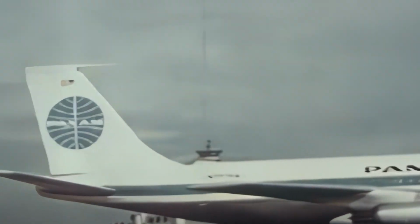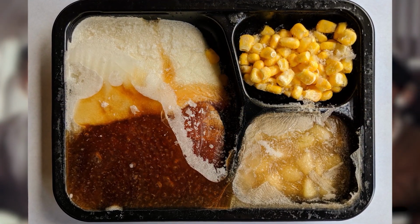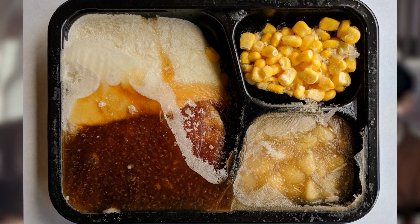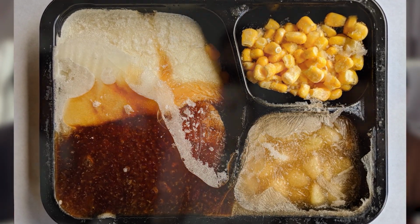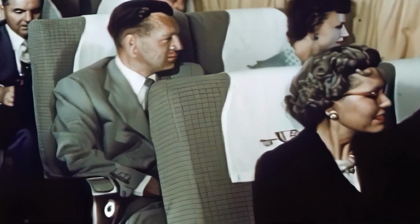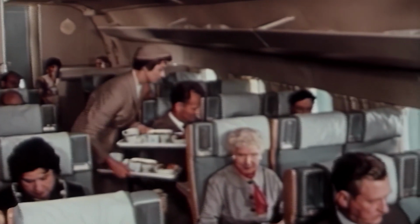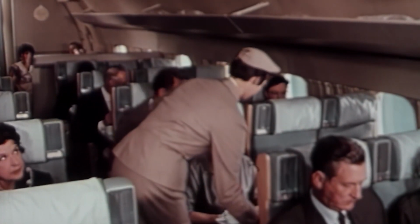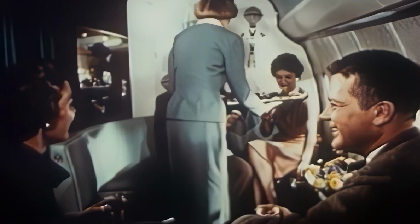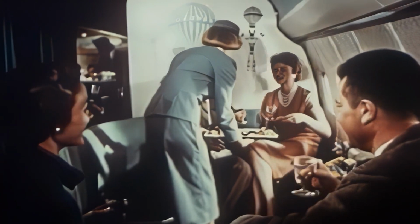In 1946, Pan American Airways developed frozen meals in partition trays that could be heated while in flight. This concept inspired the TV dinner that became popular in the 1950s. From the 1950s to the mid-1970s, meals on airlines were luxurious, featuring menus created by world-famous chefs, served on fine china with white linen napkins and tablecloths.